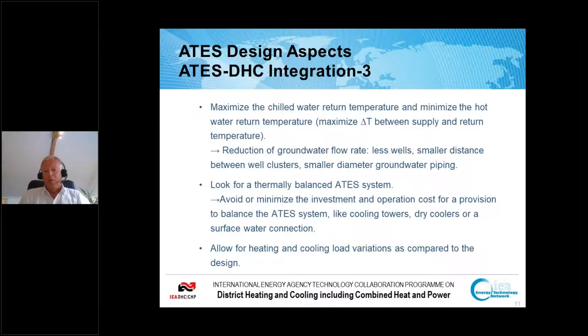And last but not least, the ATES system design has to allow for heating and cooling load variations as compared to the original design, because it's very seldom that the actual heating and cooling loads of the building are the same as they were assumed during the design stage of the project. So it's better that the ATES system has the flexibility to be easily adapted to changing cooling load and heating load variations.